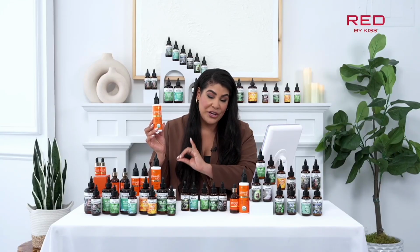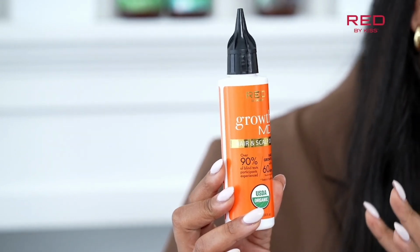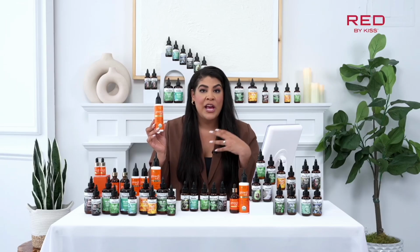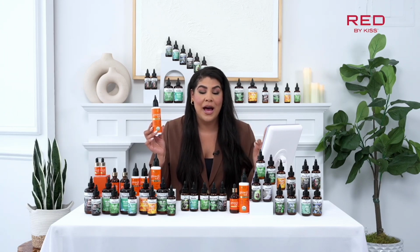Jojoba oil moisturizes the scalp and the hair shaft as well. So it really helps with preventing breakage. It will help prevent dryness, of course. And of course, we do not like these, but it will help prevent split ends as well.